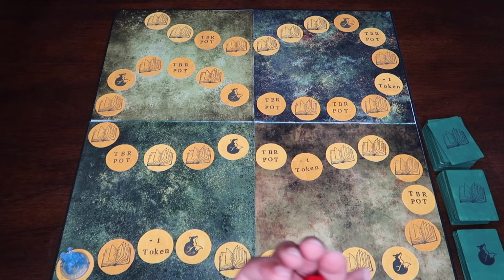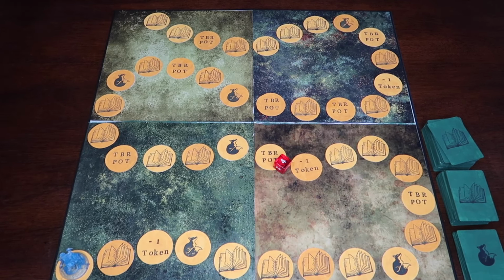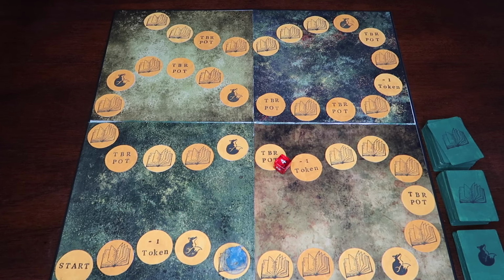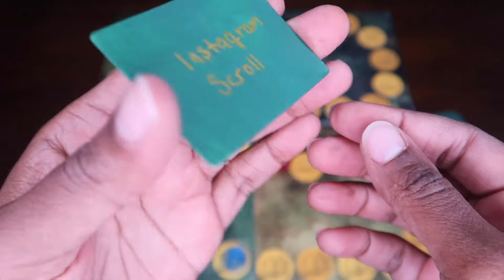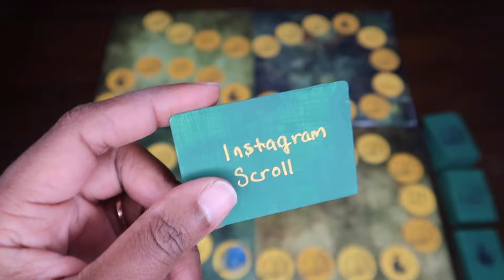But let's do our first roll for our June TBR. A 4, okay. 1, 2, 3, 4. We have a reading prompt. Grab a prompt. Instagram scroll. Oh, interesting. Okay, so roll number 1 was Instagram scroll.